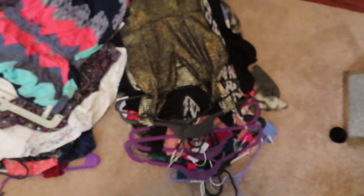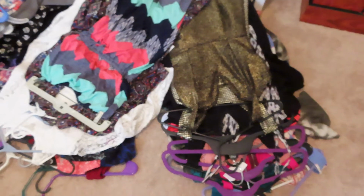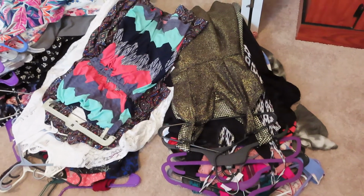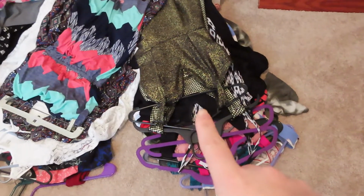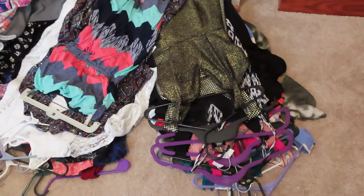I'm going to go through those, but before I do that, I think I'm going to go through my pile of maybes and try them on and see how I feel about them, because I think a lot of these are going to end up being get rid ofs, but they're just ones that I'm on the fence about. So I'm going to go through these and try them on right now and decide what I want to keep and what I want to get rid of.